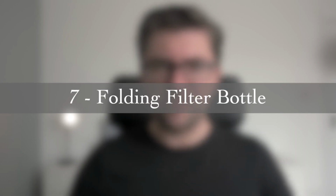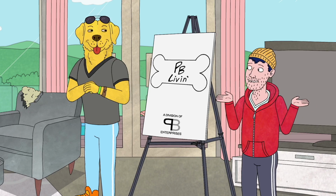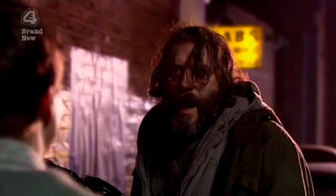Number 7, a folding filter bottle. Has this ever happened to you? You're out hiking, you've run out of water. Happens to the best of us. You see a lovely, clear mountain stream, and you think how wonderful it would be to just plunge your head in and partake. Most of us know that it's not a very good idea because a river is probably about as clean as a hobo's flip-flop. They're a bit wet.